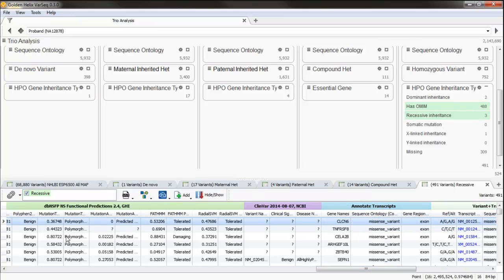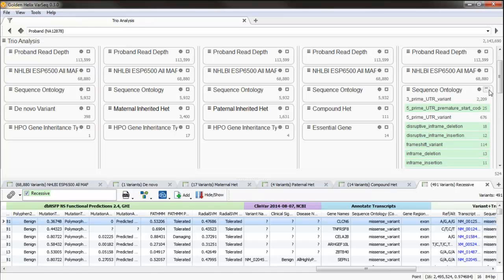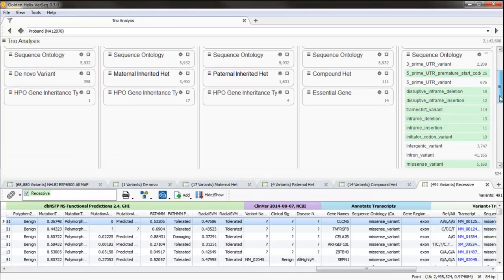We could look at those functional prediction algorithms. Many of these are predicted as benign. I could add that filter, et cetera. I could also choose just to look at, say, loss of function variants. We have in our variant classification algorithm a full set of sequence ontology terms. So this includes, like right now we're looking at in-frame deletions, frame shift variants.